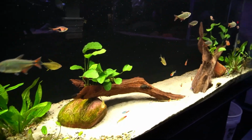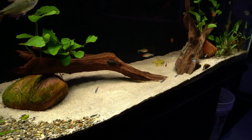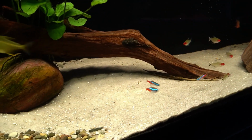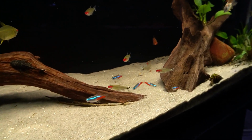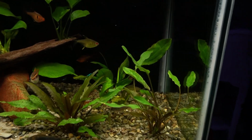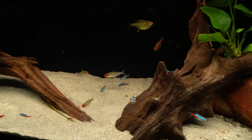All right, let's go over here to the 55-gallon planted tank. It's doing well, and I have now a group of 10 neon tetras as opposed to the 5 I had before. As soon as I put the 5 in here, they all gathered up and started schooling around, which was really kind of cute. They've kind of separated out a little bit. There's a couple back there. They're a little startled over the camera work, I'm sure. But there they are.